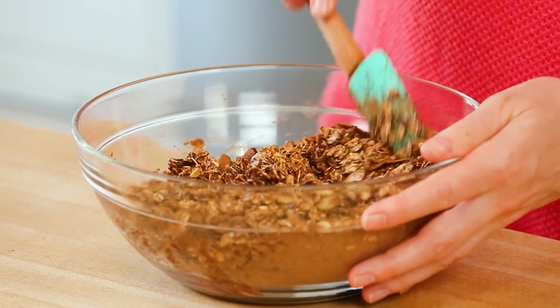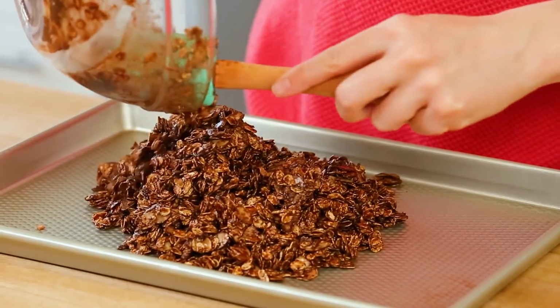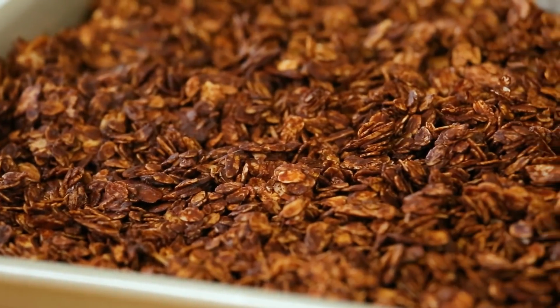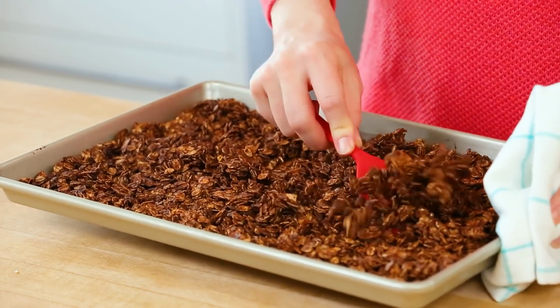I'll stir that so everything is well coated, and then I'm going to get this onto a baking sheet and get it into the oven at 325 degrees for between 25 and 30 minutes. After 30 minutes, you can get it out of the oven, and you'll want to let it cool completely before adding it to your parfait. I know, guys, sometimes waiting is the hardest part.